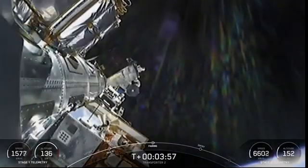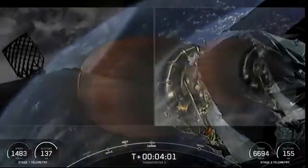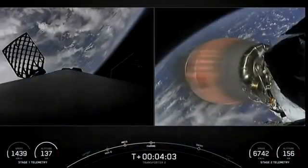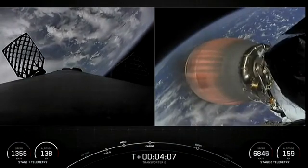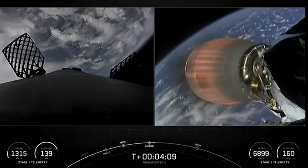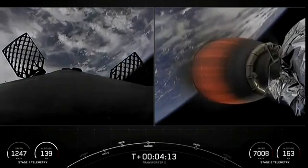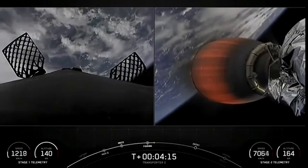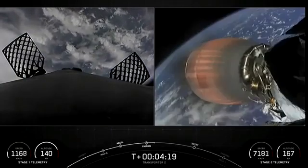And off come the two fairing halves, and they have separated and fallen away from the vehicle, exposing the 88 spacecraft to the vacuum of space. As a reminder, the recovery vessel HOS Briarwood will be attempting to recover the fairing halves today from the water. So we are about T plus 4 minutes and 20 seconds into flight.